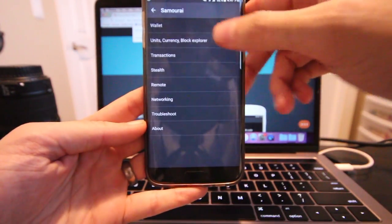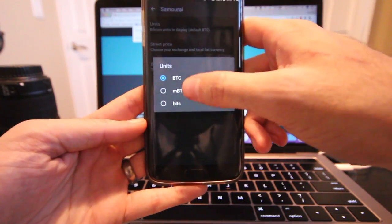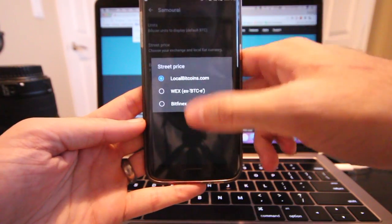Okay, you can change your PIN, you can secure the wallet by erasing it. Okay, let's go a little bit further into here. Okay, you can change your units from Bitcoin to millibitcoin or bits. You can choose your street price, so where you're pulling your price from.